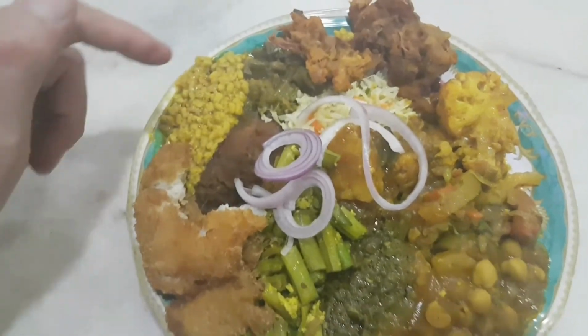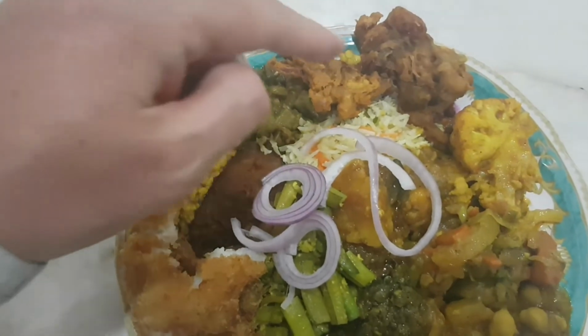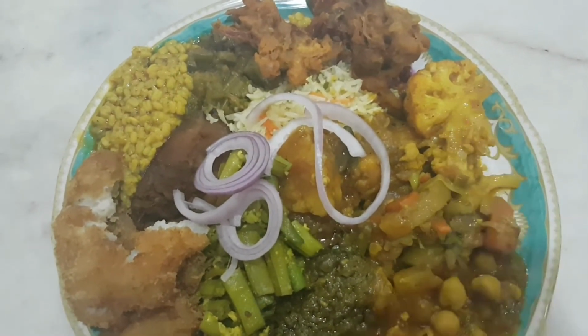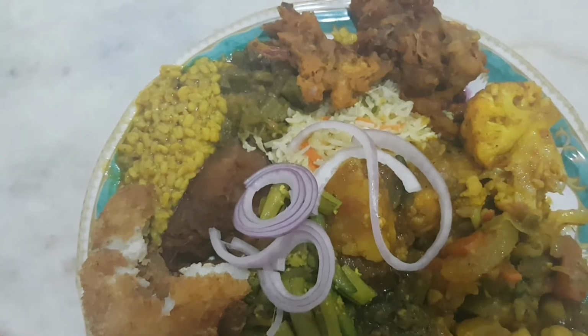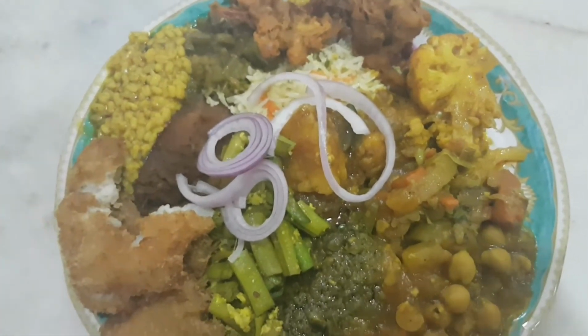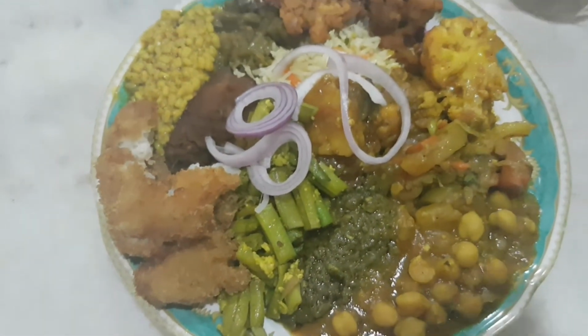We've got some dal. We've got some bindi masala. We've got some onion bhaji. We've got some aloo gobi, sabzi chawal, so vegetable rice, a little bit of garnish of onion. Have I missed anything? I think I have a vegetable masala as well.